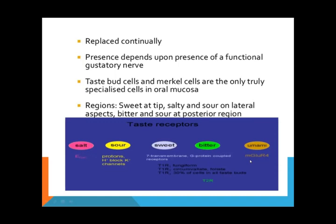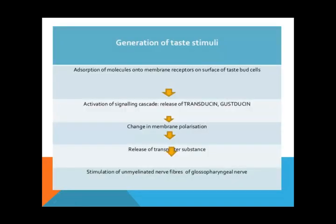Generation of taste: absorption of molecules into membrane receptors on the surface of taste bud cells. Activation of a signaling cascade, release of transducin and gustducin, membrane depolarization, release of transmitter substance, and stimulation of unmyelinated nerve fibers of the glossopharyngeal nerve.